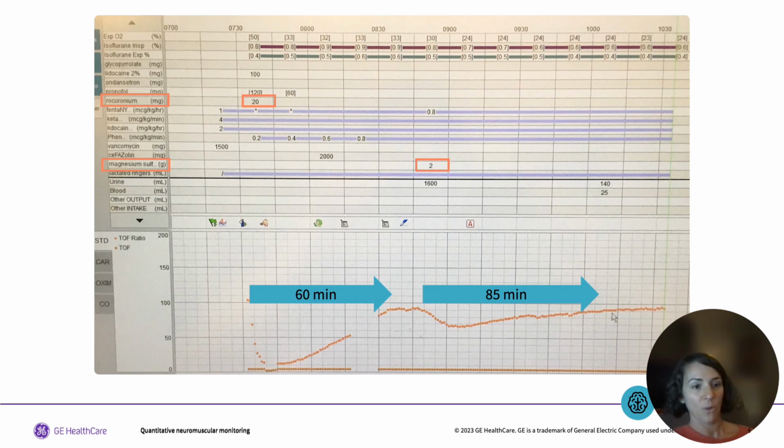So being able to demonstrate this by measuring quantitatively the effect of a single drug you've given. Here's another example of magnesium given. You see the patient has full recovery to 90%, and then 2 grams of mag are given. It takes 85 minutes for that patient to get back to the full recovery after magnesium.